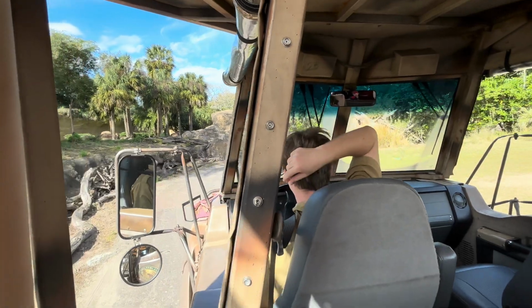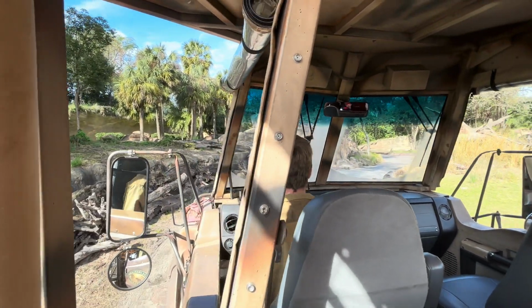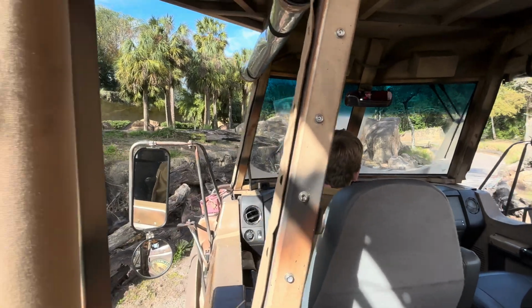Now we have a lot of fallen trees around us, which is a pretty good indication that we are about to enter elephant territory. Keep our eyes open.